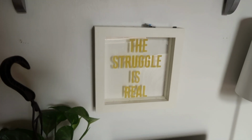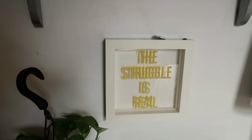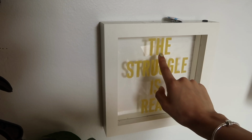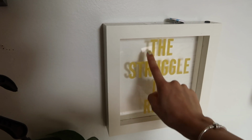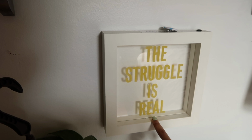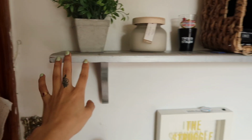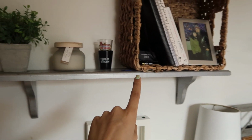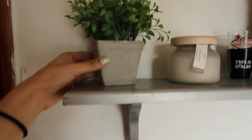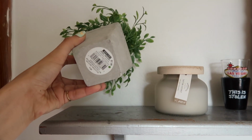Right above my laptop I have this little sign here that says "The struggle is real." I got it from Target. It was on the clearance section, and I think it was on clearance because it doesn't work. I painted the letters because it was kind of hard to see. The letters were white, so I painted them like a goldy yellow to kind of stand out a little bit. So up here I have this shelf that I believe I got from the thrift store, and I painted this color. Right here I have this little succulent I might have got from Michael's. Actually, yeah, I think it was from Michael's.